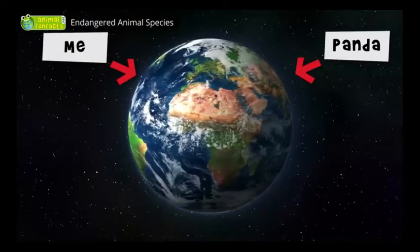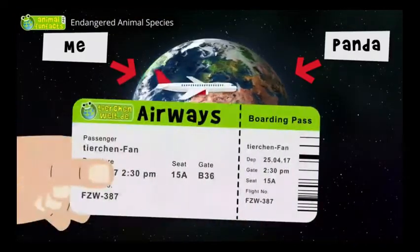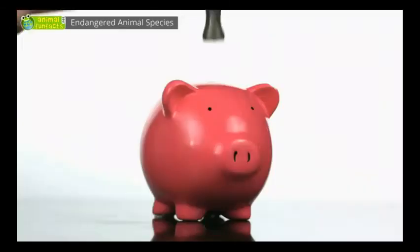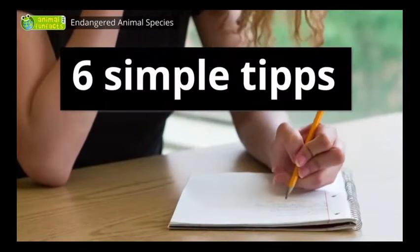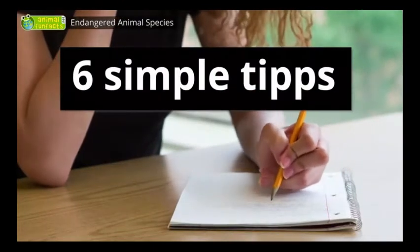Wow, all these animals are living too far away to help them. You don't have to travel to the rainforests or rob your piggy bank. Here are 6 tips. They also help to protect a great number of endangered animals in your region.